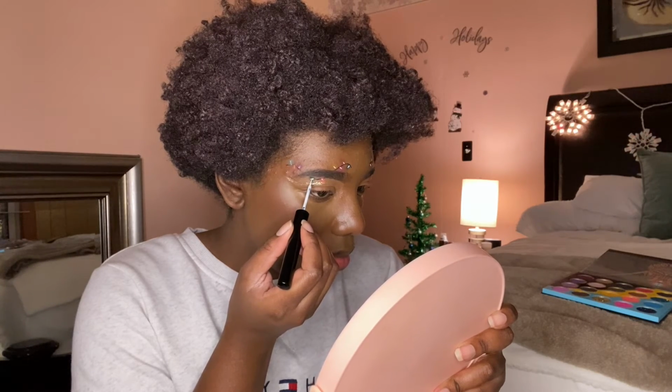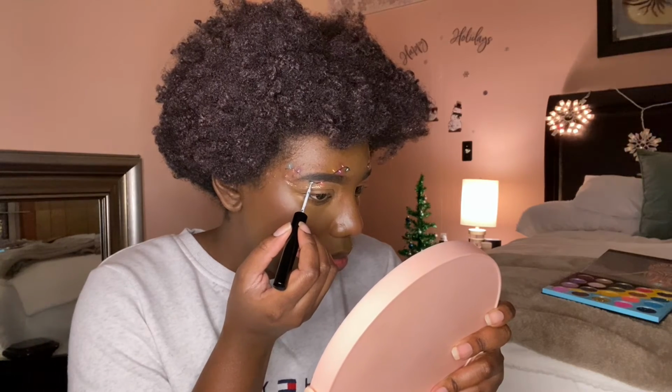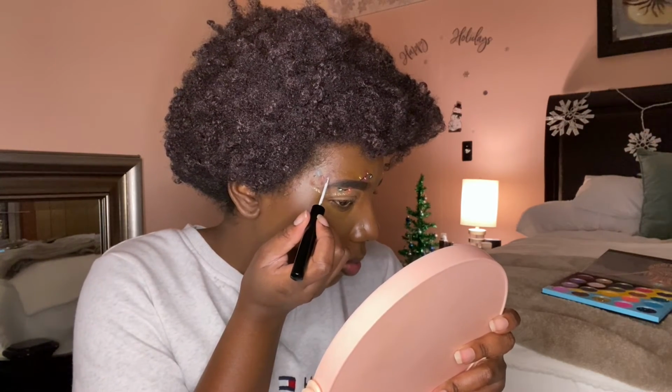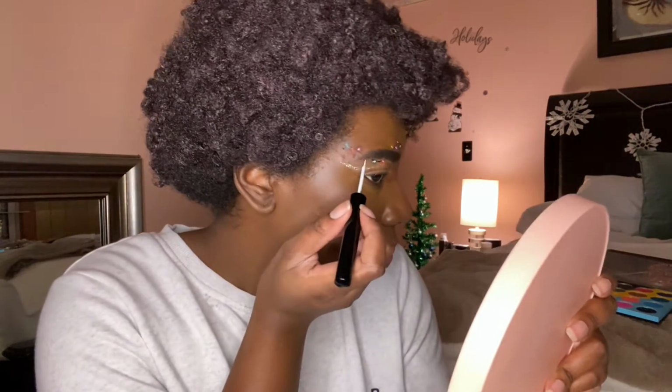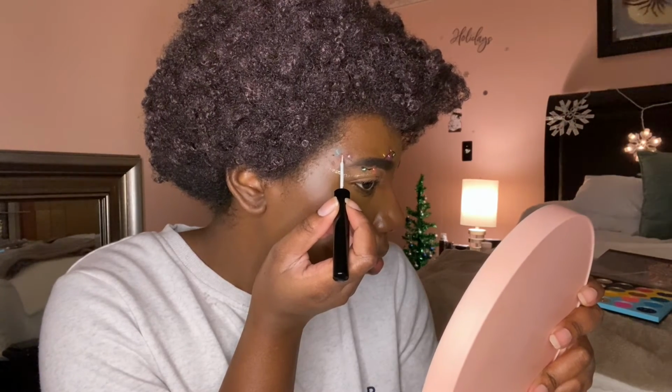Really simple, easy. I told y'all. I make things simple and easy. You hear me? So all you gotta do is go over that white line one more time just to make it a little bit brighter.